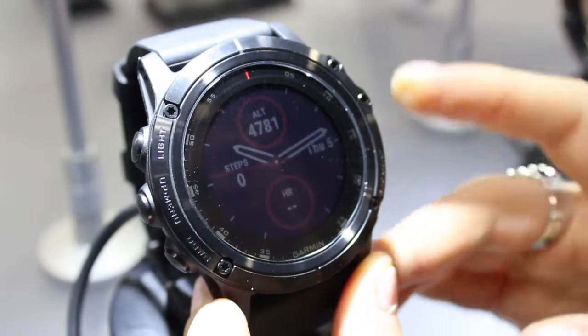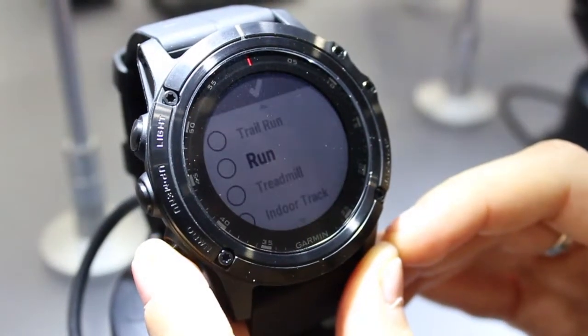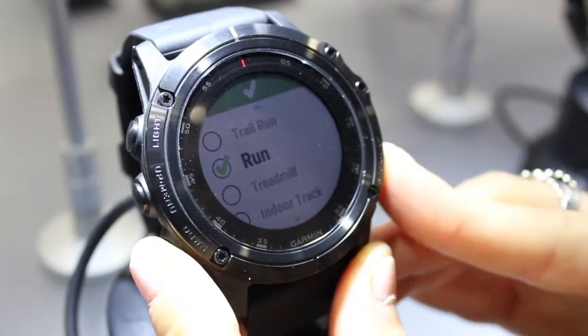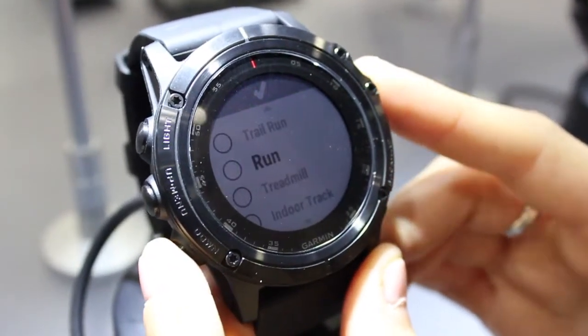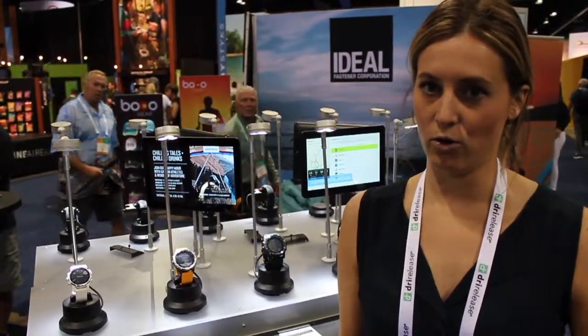With the built-in mapping, it adds trendline popularity routing, so maybe you're in a new city and you're not sure where to run or where to ride. You can enter in how many miles and the direction you want to go, and it'll give you three courses to pick from, and you get turn-by-turn directions on your watch, so that's pretty cool.